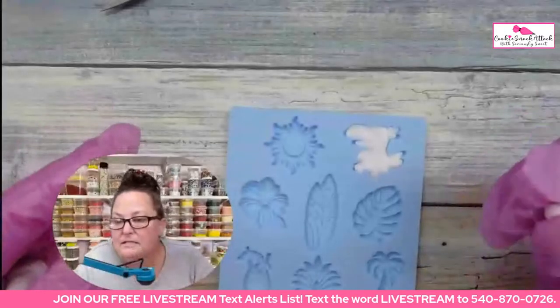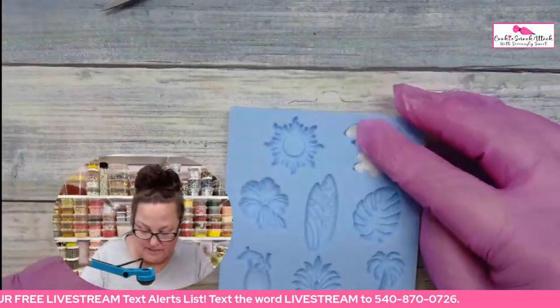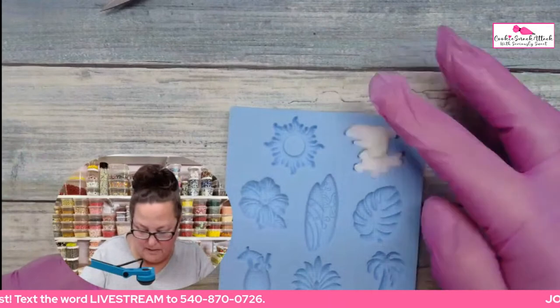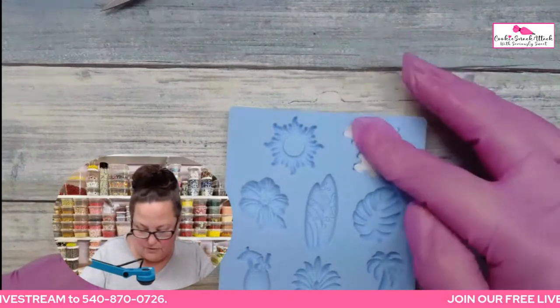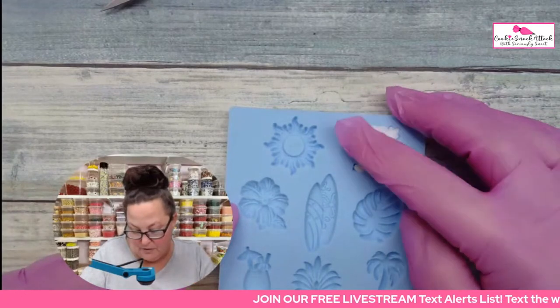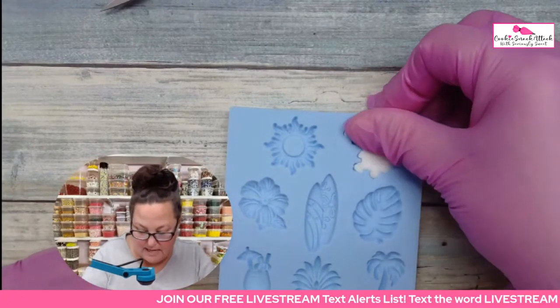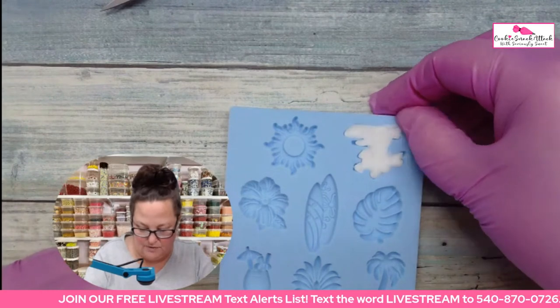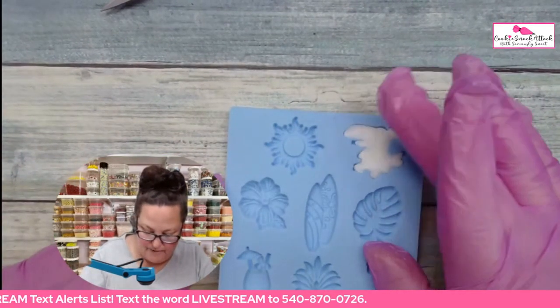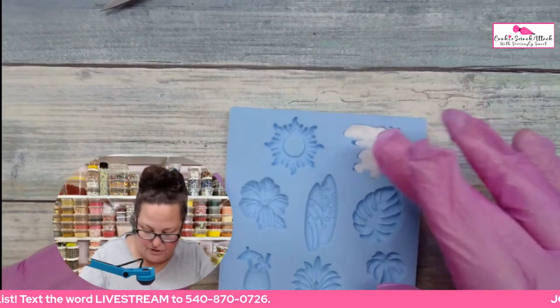This one in particular, Sydney, did not say it was food safe. So what happens when you heat these molds up? It depends on what kind of silicone is used, what's in it. Some of them are food safe, so you can bake cookie dough right in them. This one does not specifically say it's food safe, so that's why I'm saying don't buy this with the intention of baking in it. You'd have to put your dough in it, chill it, pop it out, and then bake your dough.